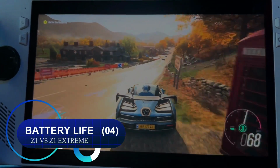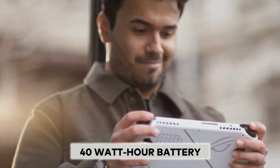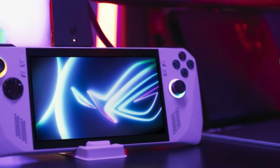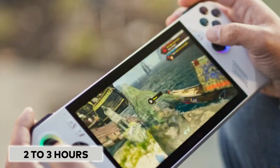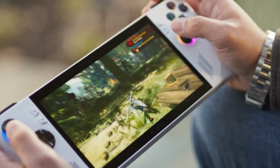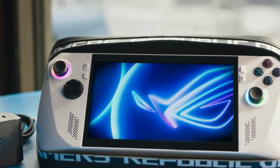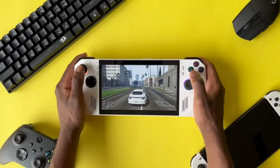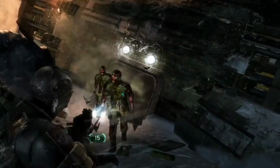Number 4. Battery life. Both ROG Ally models are equipped with a 40-watt-hour battery by Asus. While this is a respectable size for a handheld gaming PC, the battery life is relatively short. In most situations, we observed a battery life of 2 to 3 hours, and 2 hours or less during demanding 3D games like Cyberpunk 2077 and Starfield. This remained consistent for both models, which might appear unexpected. Alternatively, it may not be surprising given that our testing concentrated on the performance power mode.